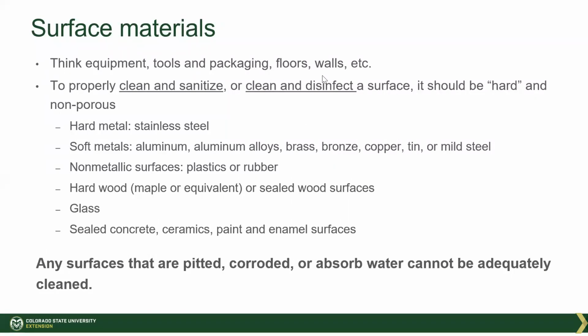And remember, any of these materials or surfaces, if they're not properly maintained, can become a source of contamination. Surfaces that are pitted or corroded provide niche spots for microorganisms to hide out and potentially survive cleaning and sanitizing activities. And any surfaces that can absorb water provide the opportunity for microorganisms to be drawn into that surface, and maybe even grow inside of it, where cleaning and sanitizing activities won't remove them.